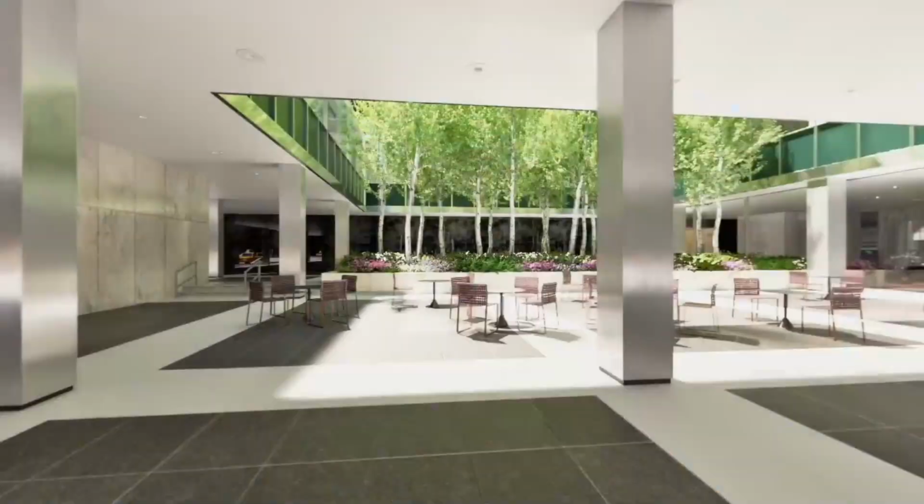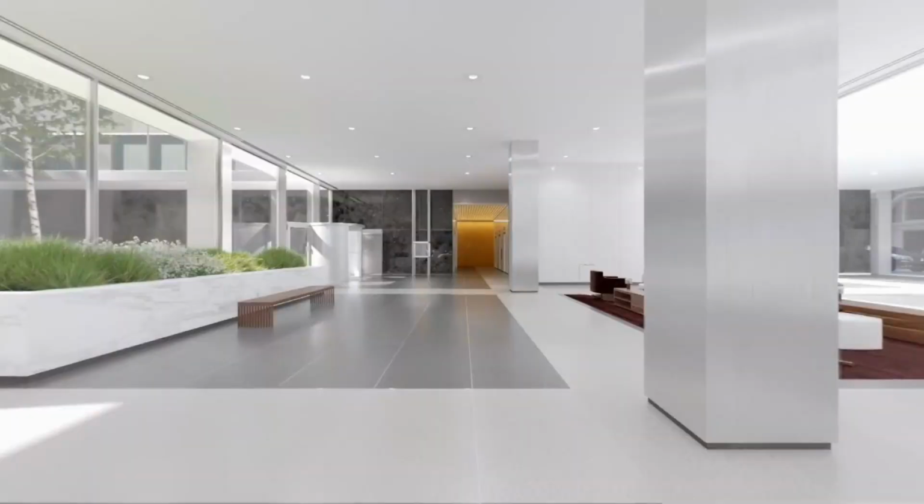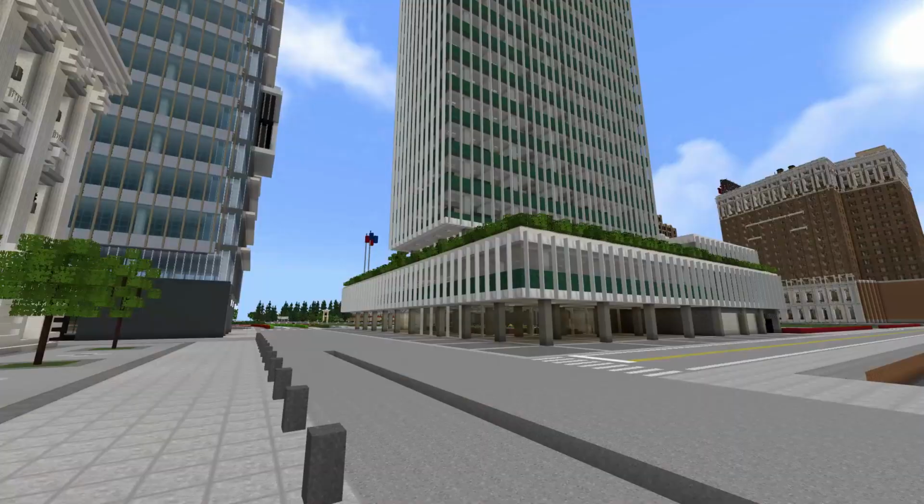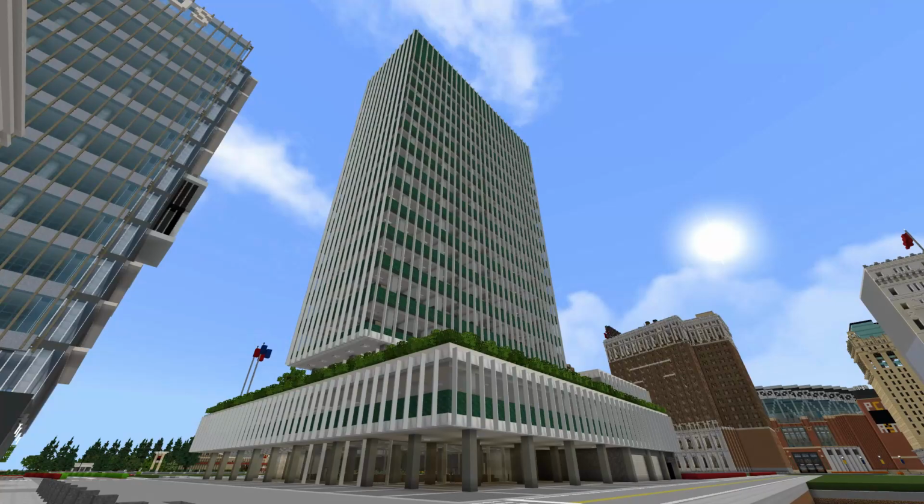Oh my goodness. So this was supposed to be a filler building, and it turned out being a little bit more than that, because I enjoyed building it, and people along the way were telling me how much they liked it, so I really wanted to put more effort into it. And so here we are, which is actually one of my favorite views of this right here.